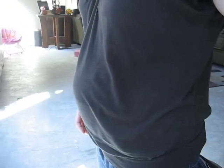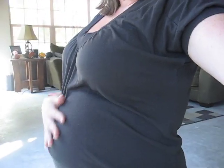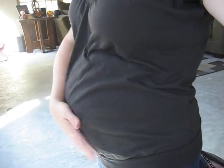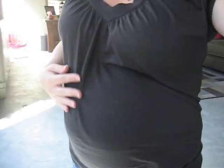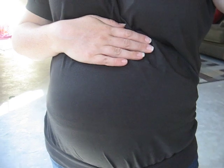But here's the belly. Let's see how I can show you this. At 20 weeks, my shirt's kind of big, but here's my belly at 20 weeks. I'm not going to be showing my stomach without anything over it because I'm not the thinnest in the world of persons, but here's the belly. But I figured some of y'all would ask for that, so I thought ahead and did it.